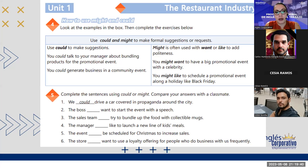We could drive a car covered in propaganda around the city. And then we have, the boss want to start the event with a speech. Tenemos que ver si se va a complementar con could o con might. Les voy a dar tiempo para que hagan su ejercicio individual, ya sea en su cuaderno o en su material, y luego compartiremos las respuestas.